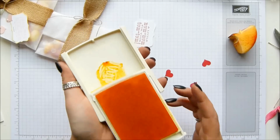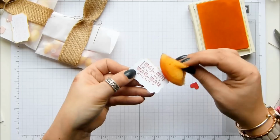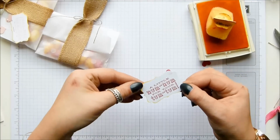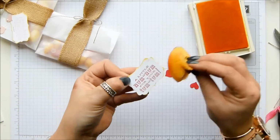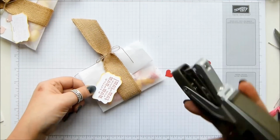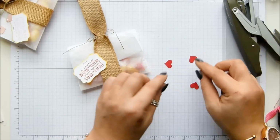Okay, Daffodil Delight ink and sponge. I'm so going to splodge this again, aren't I? And then round the edge. I think the ink may be on my thumb. Move those out of the way. Grab my stapler again, because I want to staple this on. Go. And then I'm going to lift these up.